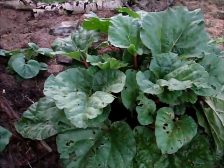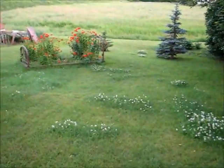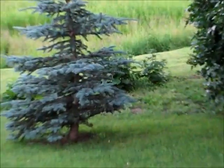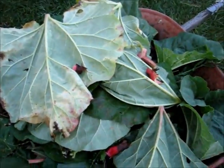The rhubarb I planted this year, I just thinned out my other rhubarb today and was able to fill 5 freezer bags full of rhubarb. The raspberries are down there beyond the spruce tree, and hopefully they'll grow up and give us a crop of raspberries here soon. As I was just saying, I got all that rhubarb here off this bush. I was just thinning it out, which you have to do. So I have a wheelbarrow full of leaves and weeds that I had to get rid of.